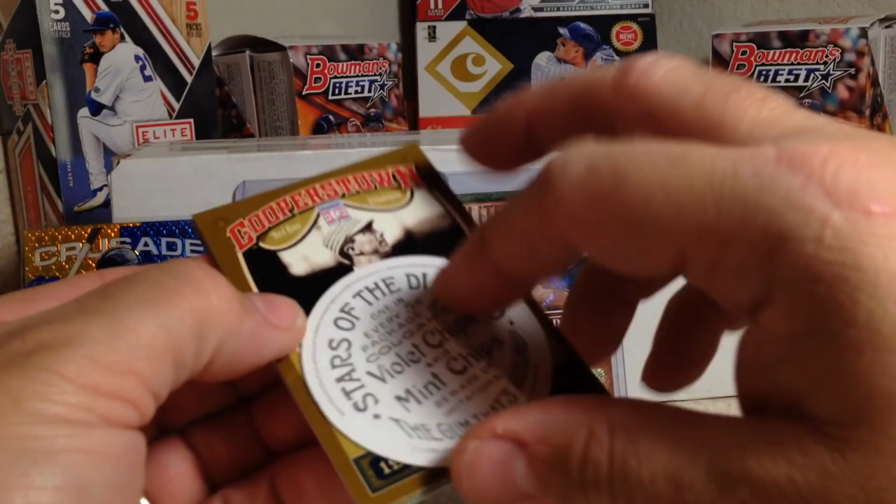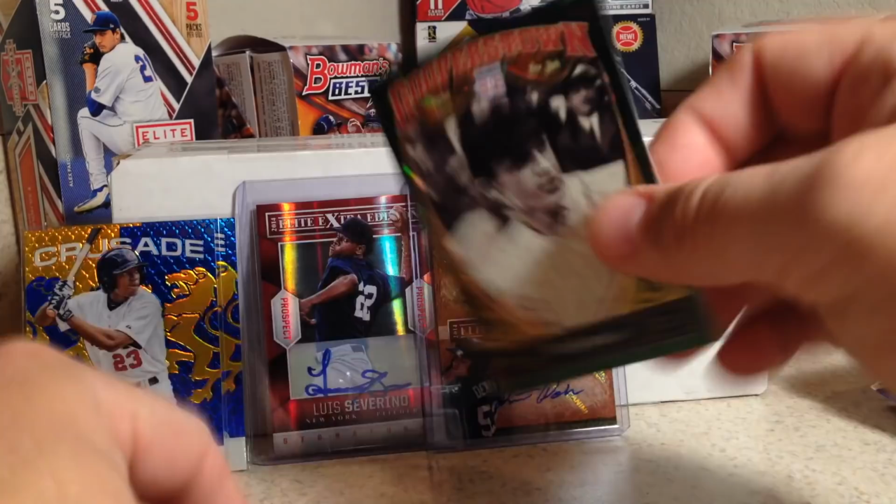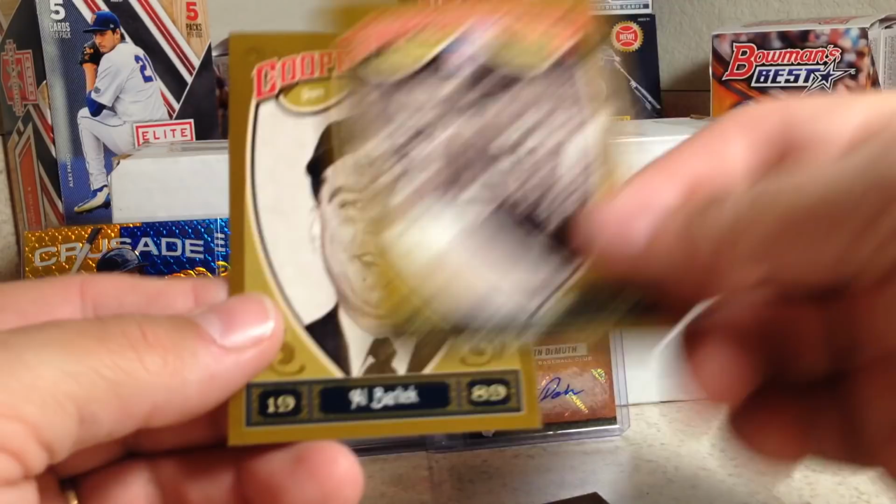Okay, and this one we got a little chip card, Andre Dawson. Got Frank Home Run Baker, Red Schoendienst, a green cracked ice looking one, Rube Marquard, not numbered, George Brett, and Al Barlick. Must be like an umpire or something.